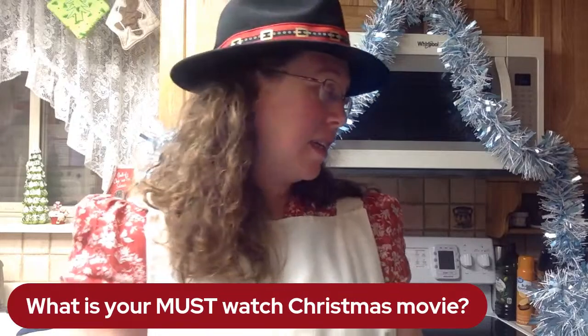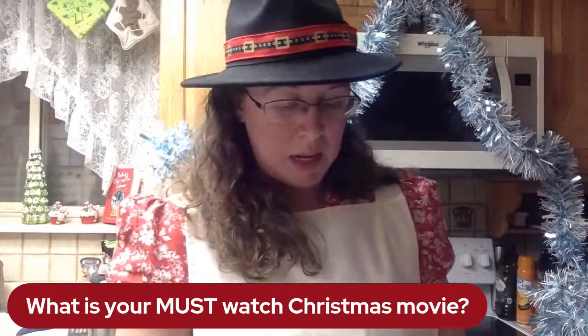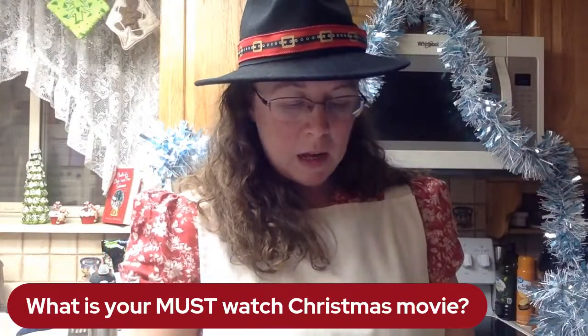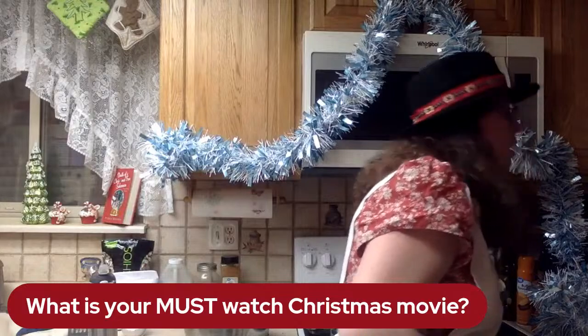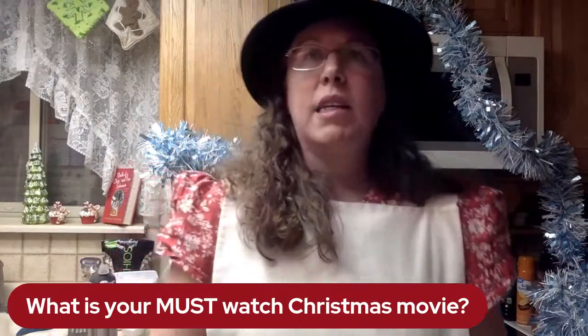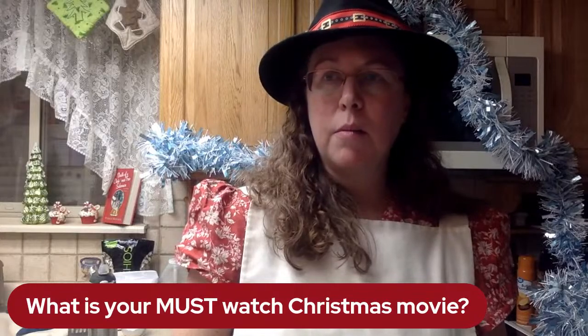So I just realized I didn't set a timer. These do cook at 350 for 15 minutes, and that's Fahrenheit. So I'm going to set it for 10, and I'll check on them. When I cooked them last time, they did take the full 15 minutes, in fact a little bit longer than that, more like 16 minutes.